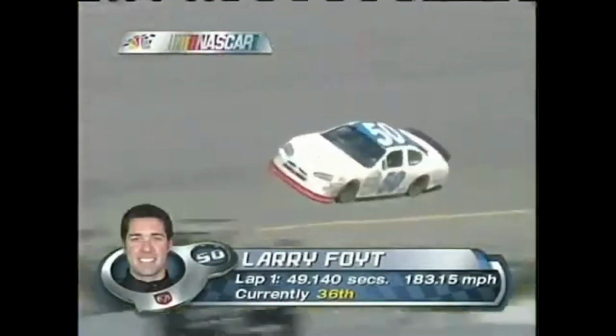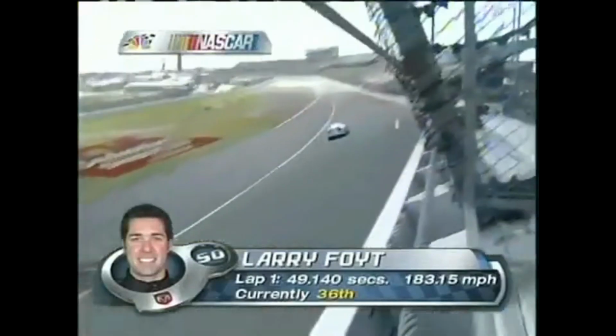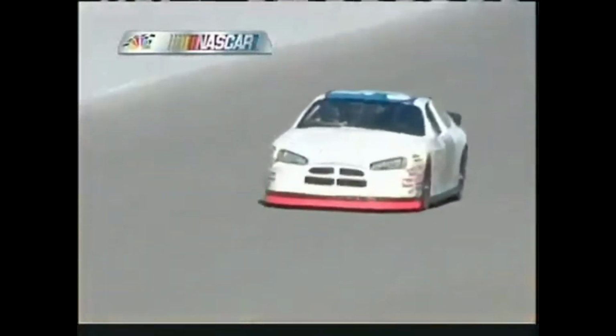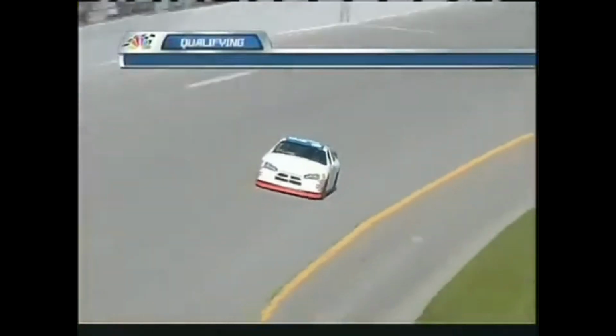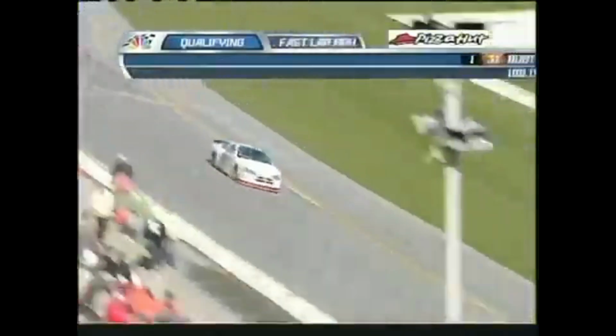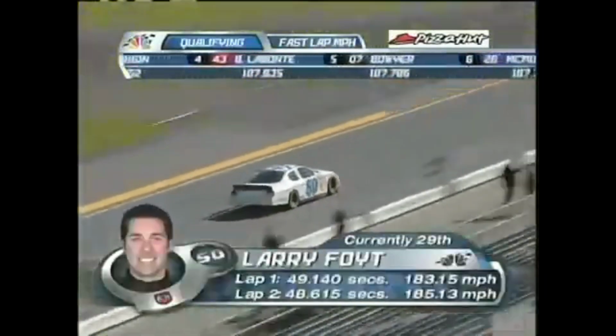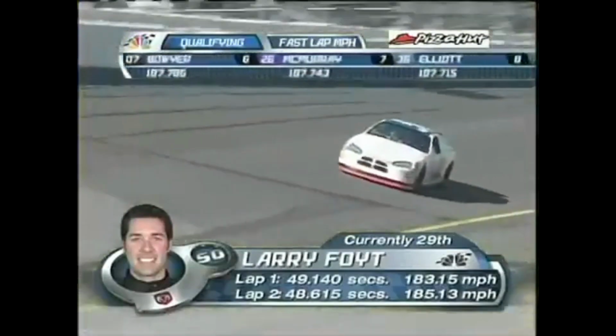Bud Pole qualifying presented by Pizza Hut live on NBC from Daytona Beach, Florida. Larry Foyt coming around to complete his second qualifying lap. Was 36th on his first lap, 36th of the 45 cars that have made a run. And he goes up to the 29th position, 48.615.